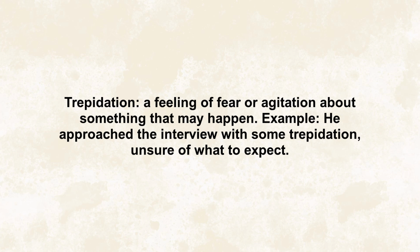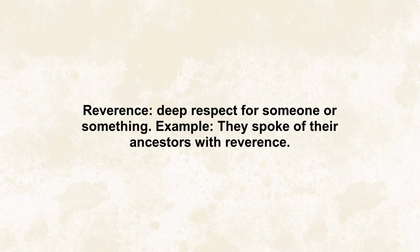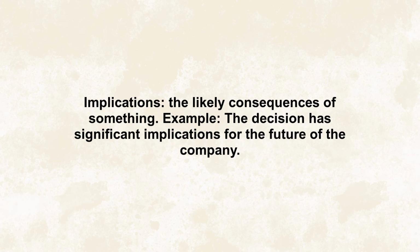Trepidation, a feeling of fear or agitation about something that may happen. Example: he approached the interview with some trepidation, unsure of what to expect. Extraordinary, very unusual or remarkable. Example: her achievements are truly extraordinary. Reverence, deep respect for someone or something. Example: they spoke of their ancestors with reverence. Implications, the likely consequences of something. Example: the decision has significant implications for the future of the company.